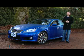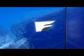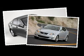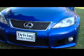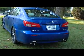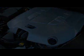So not only can Lexus compete in the luxury image arena, they can also compete in the performance arena. The ISF is based on the stylish but rather dull to drive IS entry-level luxury sedan. Now that all changes with new front styling including bigger air intakes, bulging fenders and hood, vented front fenders, race-inspired wheels, and the stacked quad exhaust. What makes the ISF now an F is the 5-liter V8 engine with 416 horsepower.